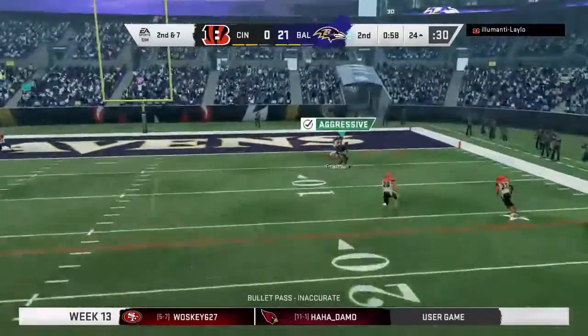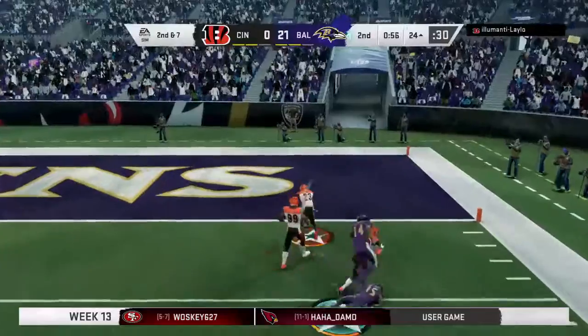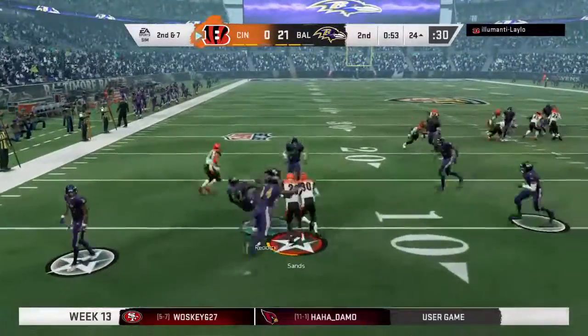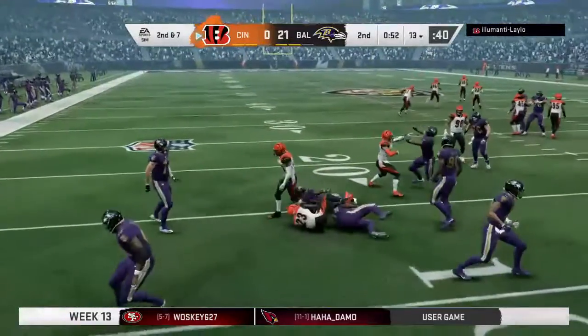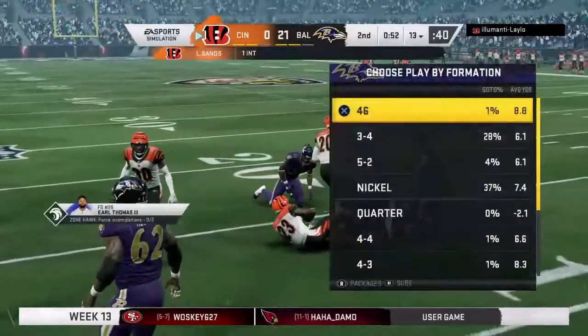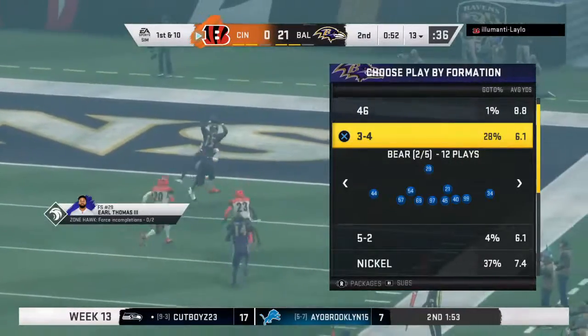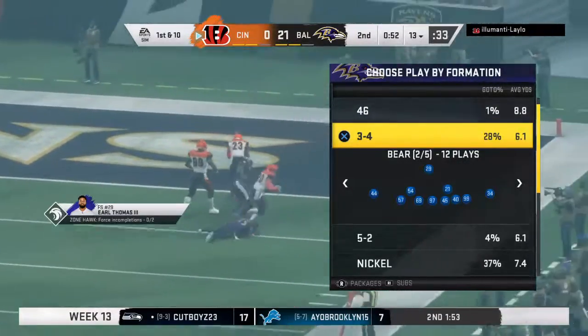To throw is Jackson. And it's intercepted at the goal line. Good positioning, and it's picked off. And he'll go down inside the 15 at his own 13-yard line. That's sort of a second quarter to forget for him. Now 2 picks in this frame.